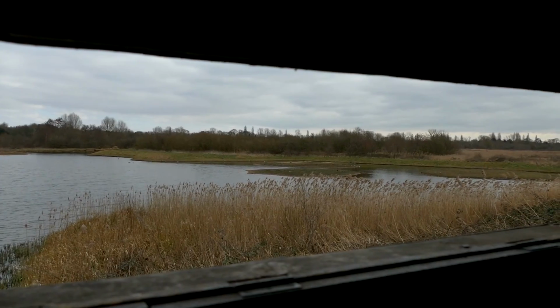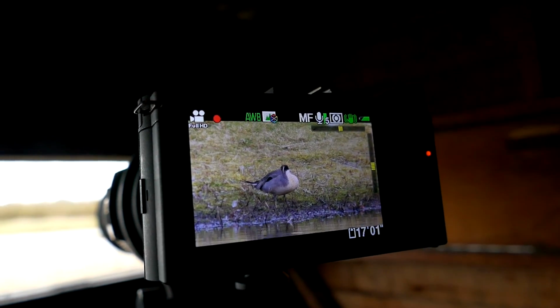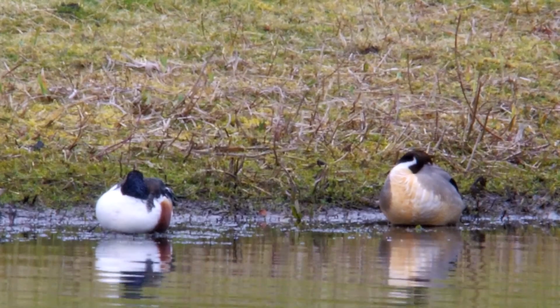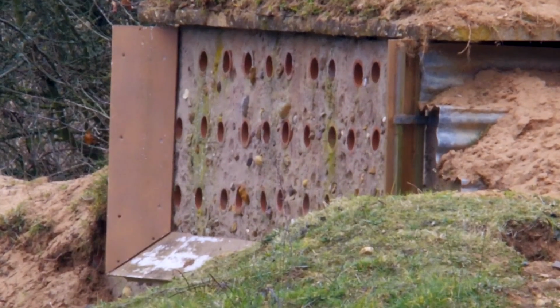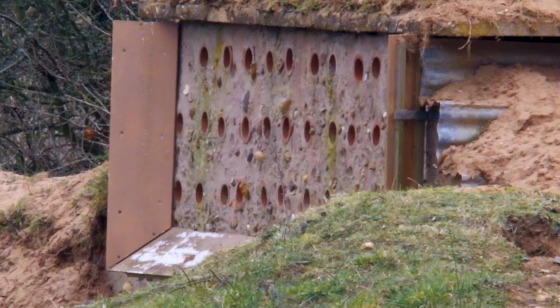Okay, let's carry on. This is overlooking the same stretch of water as the first hide we went into, and indeed, we've got a pintail out there. In fact, there's two. There's another one just to the right, next to the shoveler there. No sign of any sand martins in the sand martin bank yet, but that won't be long.